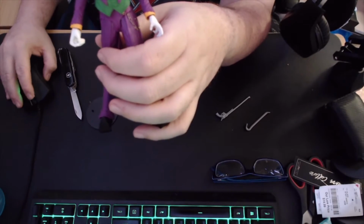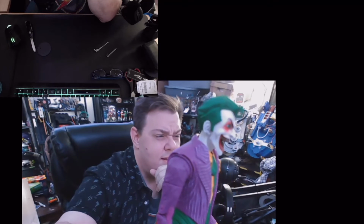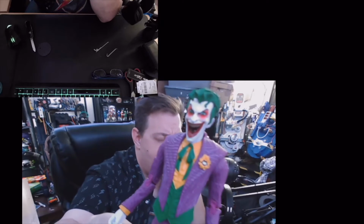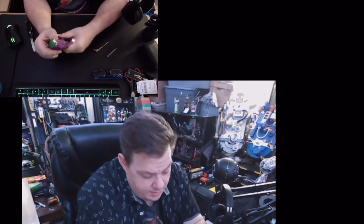Let's go to two views here. The sculpt on the Joker is just insane. I mean, the eyes, or the makeup around the eyes, the redness, his teeth, his mouth just insanely open. The hair sculpt on here is just insane. I really love this. This is fantastic.